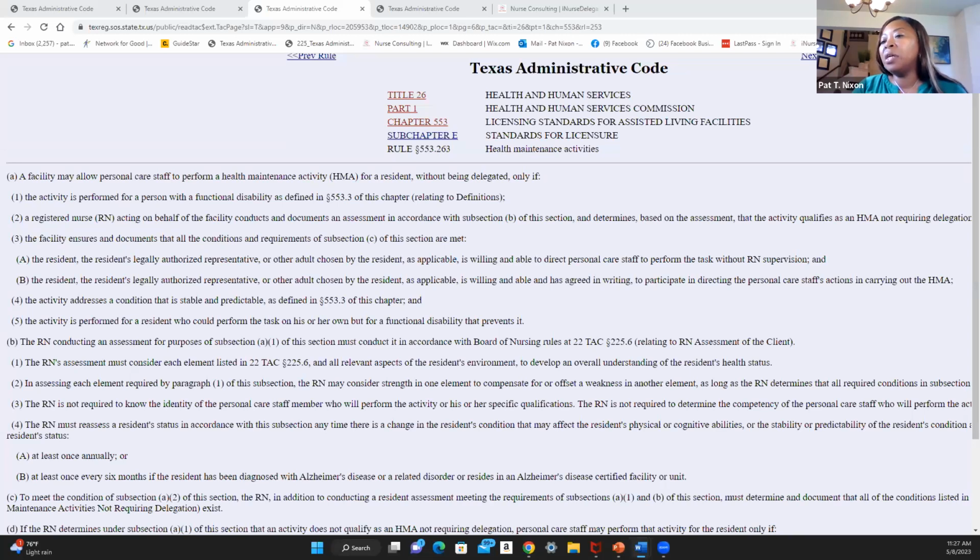Okay. The RN conducting an assessment for purposes of subsection A1 of this section must perform an assessment considering all the relevant aspects of the resident's environment. Basically, what B1 is saying is that the RN must come in, and as a nurse, we're going to take in who the caregivers are, what kind of experience they have, and what makes them qualified to be performing these tasks. And then the resident's health status: what comorbidities does this resident have? If we're saying they are alert and oriented ×3 and able to direct the care, then what type of care plan do we have in place to make sure they're able to continue directing this care?